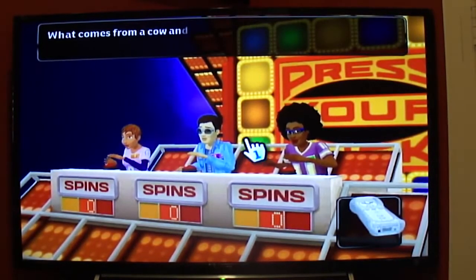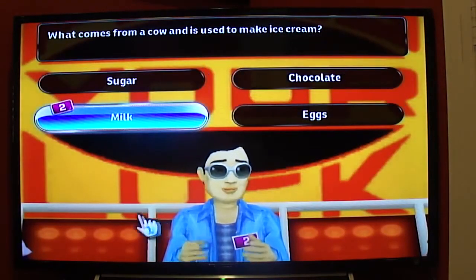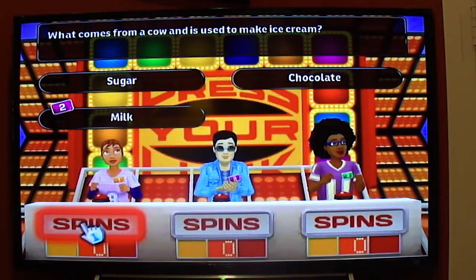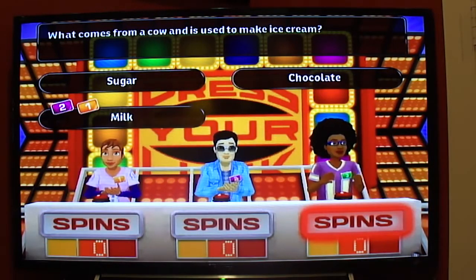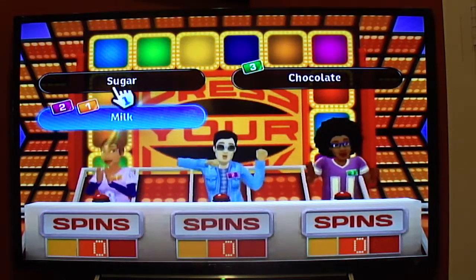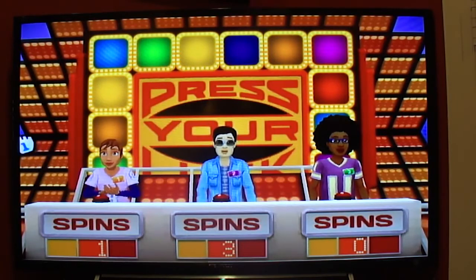What comes from a cow and is used to make ice cream? Milk. Is it milk, sugar, or chocolate? Chocolate. That's good. The correct one is milk. That was easy. One spin for player one, three spins for player two. Let's take a look at the next question.